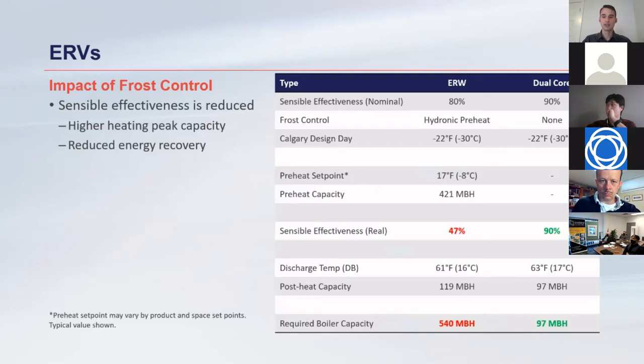So when you go through the analysis, we need to preheat the air to about minus 8 Celsius. And so while the wheel is 80% sensible effectiveness, and it still does, it's now only providing that 80% on the difference between minus 8 Celsius and the room temperature of about 20, 22. So it is technically still 80% effective. And if you run it on minus 30 degree outside air, it will provide 80% recovery until it builds with frost and plugs and stops working.